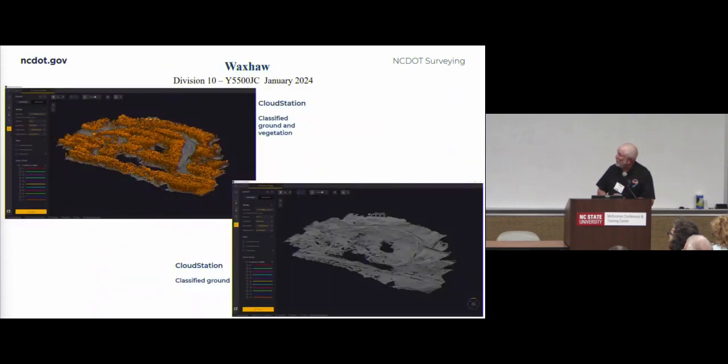I think I flew it with LiDAR, and to give you an idea, this is Cloud Station. The top left one shows it with the trees, and the bottom shows it without the trees, with them filtered out, and that's just what Cloud Station identified as ground points. Sometimes the classification doesn't work all the way. You've got to tweak it and look at it and add things and take things out. But it gives you a good idea.